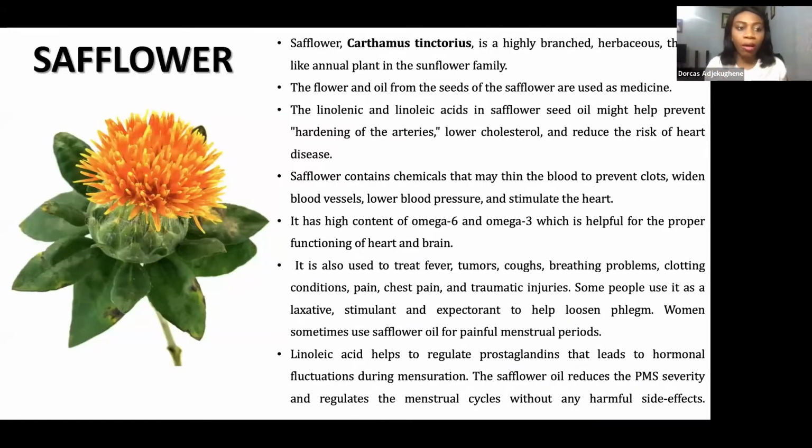But safflower is very peculiar because the flower and the oil from the seeds that it produces have excellent medicinal qualities. Excellent medicinal qualities. And they help provide linoleic fatty acids. And these things help to prevent hardening of the arteries. It helps to lower cholesterol, helps to reduce the risk of heart disease and a whole lot of things.